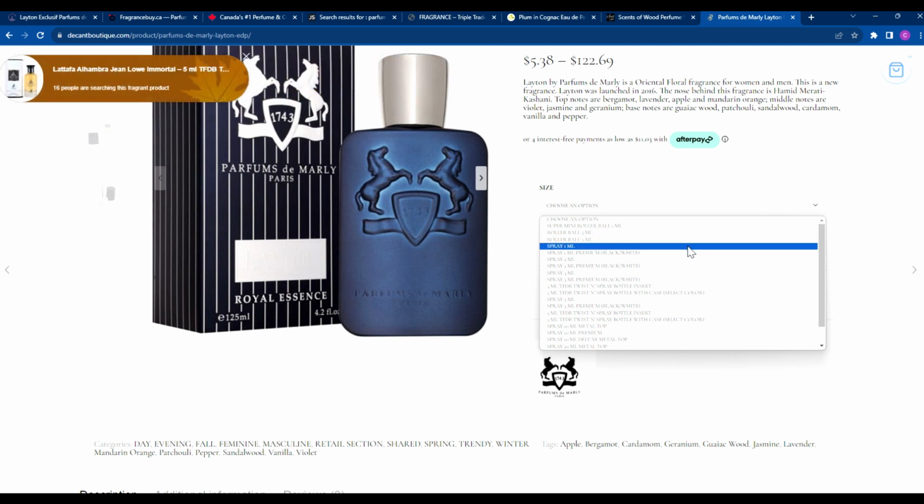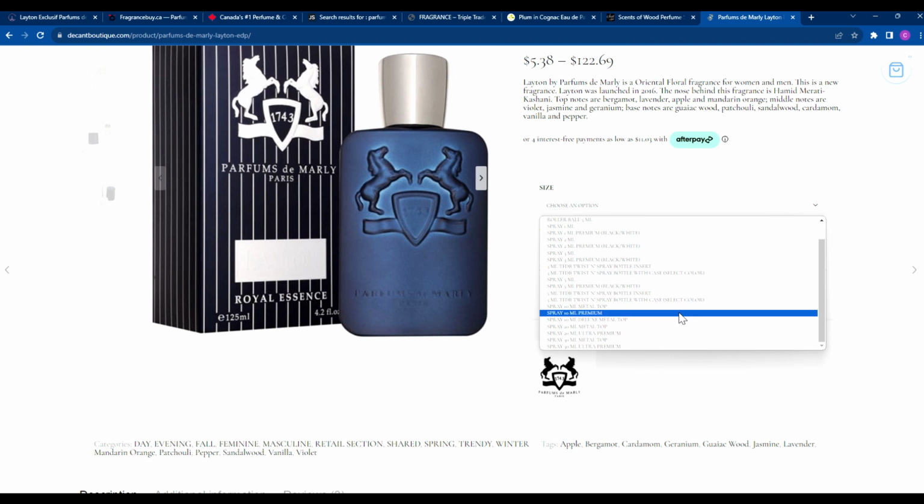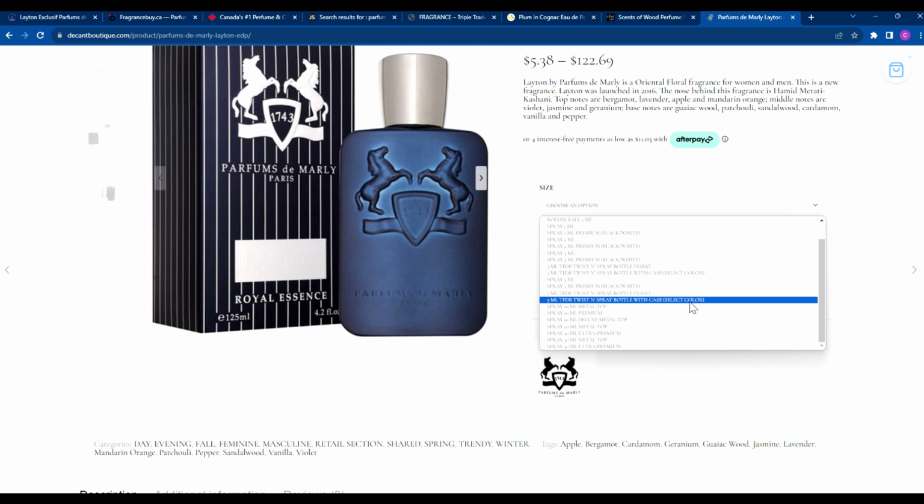They have a 1 milliliter spray, which most decant places don't have. They have 2 milliliter spray, 3 milliliter spray, 5 milliliter spray, and even up to 20 milliliter spray with a metal top, 10 milliliters. So they have a really good varied selection, even 30 milliliters. So you can get a good idea of how that particular fragrance will work with your DNA. Usually I try to get at least 3 to 5 milliliters if I really want to test it out and have it work for me.